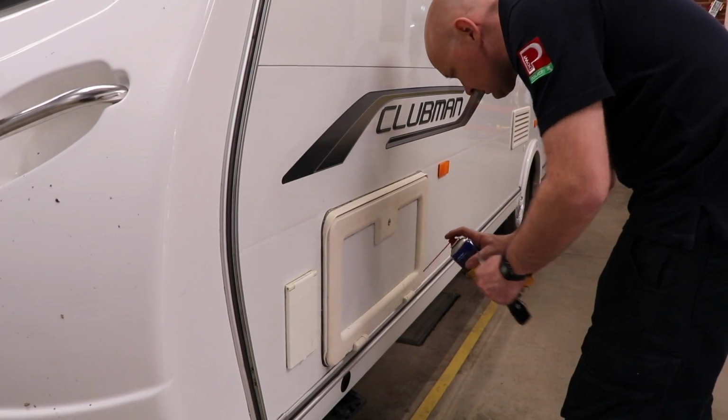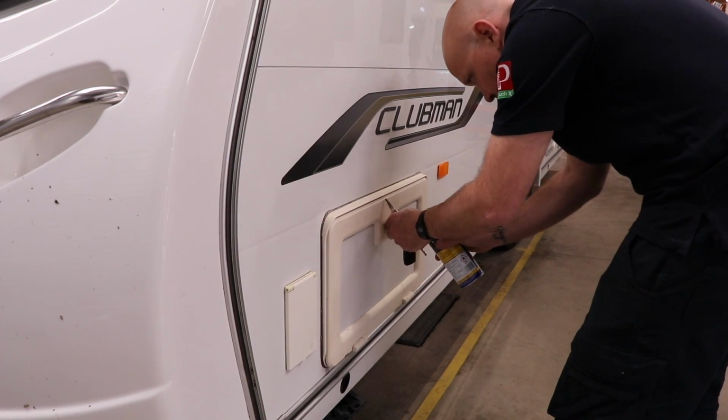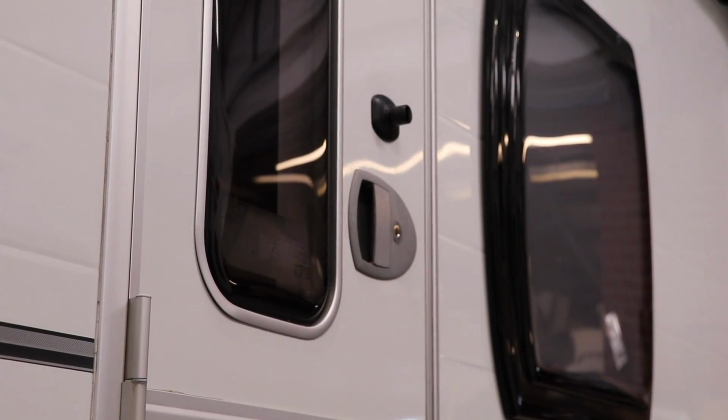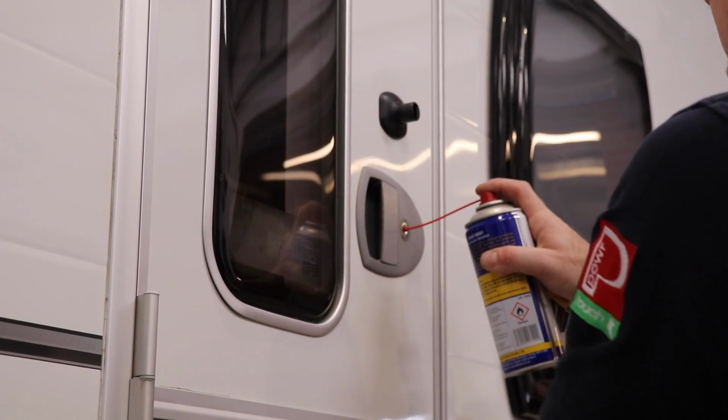Once happy, it's time to go around the caravan and ensure that all the locks and hinges are okay. So as you can see here, Ray is literally trying out all the locks, dealing with the door lock as well to make sure that that's working correctly.